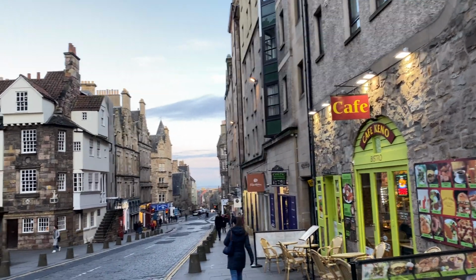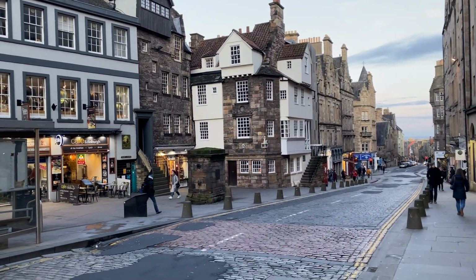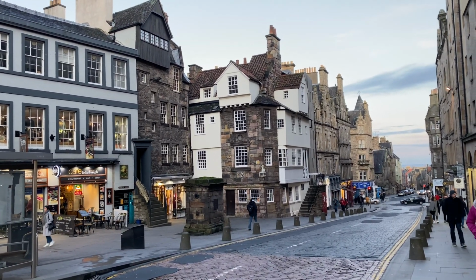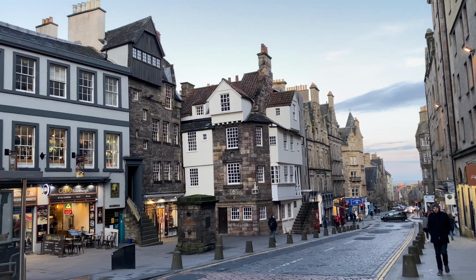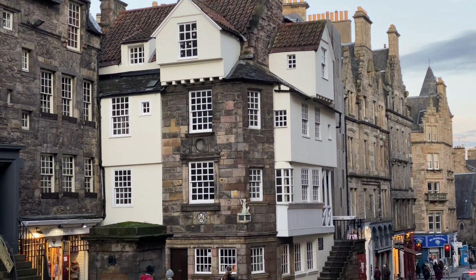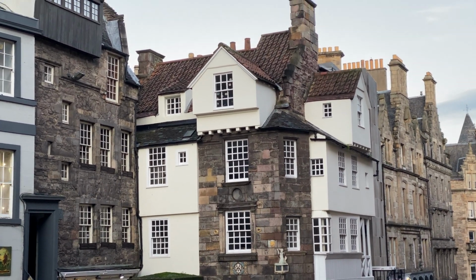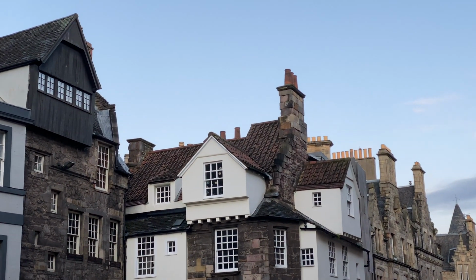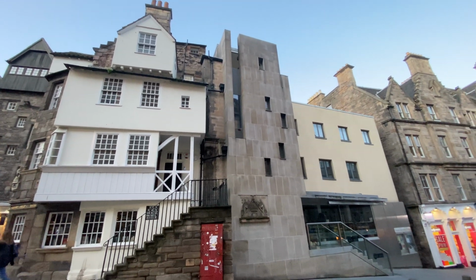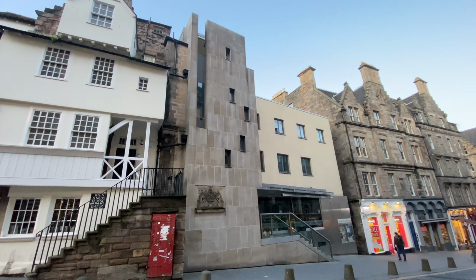Yep, yep. Over there, another set of wells. Almost said whales. They're not whales. No. It's a well. Wellhead, or whatever they call it. Yeah. And then beyond that, with the white and brick facade, that is the John Knox House. It is a museum. And you can go in. I've actually never been in. With the John Knox House kind of attached to it there, the more modern looking building is the Scottish Storytelling Centre.